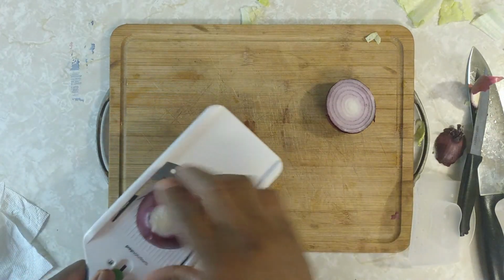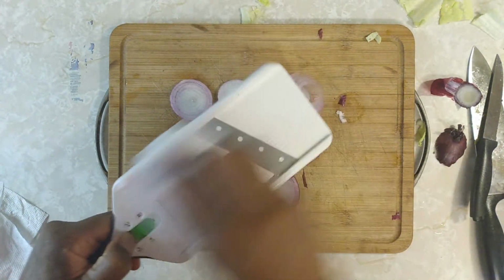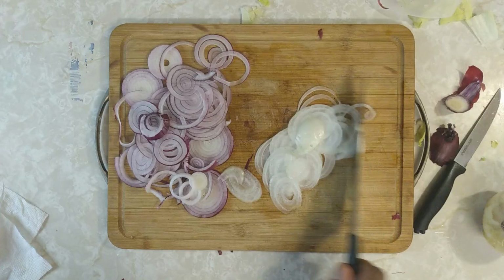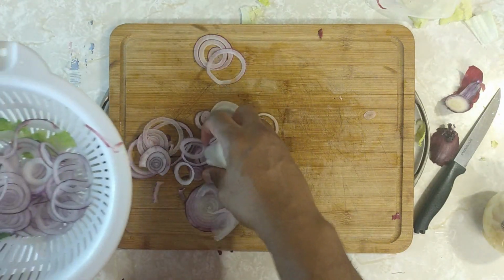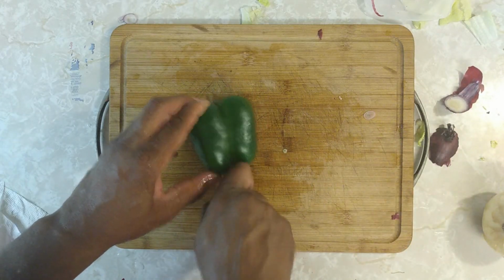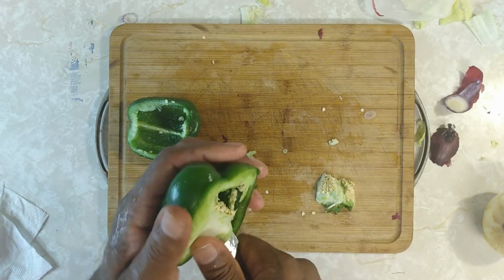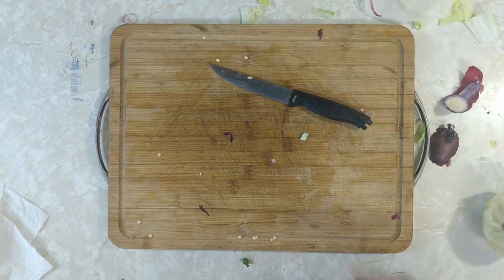Onions full of vitamin C, B6, vitamin K, and folate. Also contains minerals like potassium and calcium, copper, and iron. Bell peppers, certainly the bell peppers contain mostly vitamins A and C. What I like about bell peppers mostly is that they bring a nice taste to just about any salad.